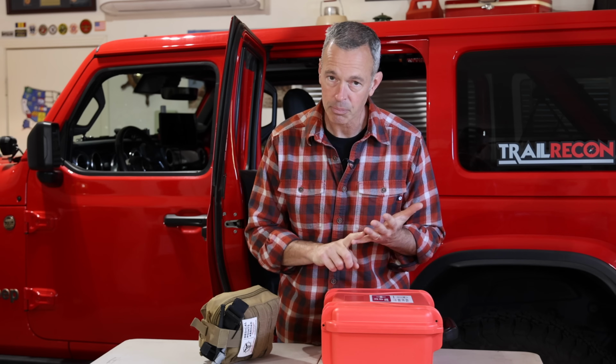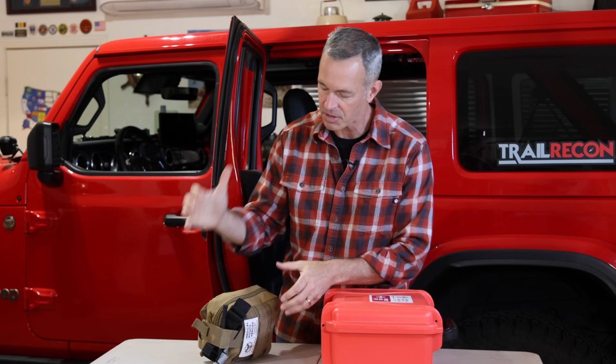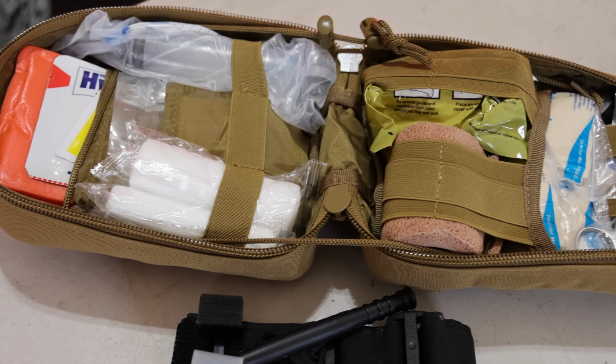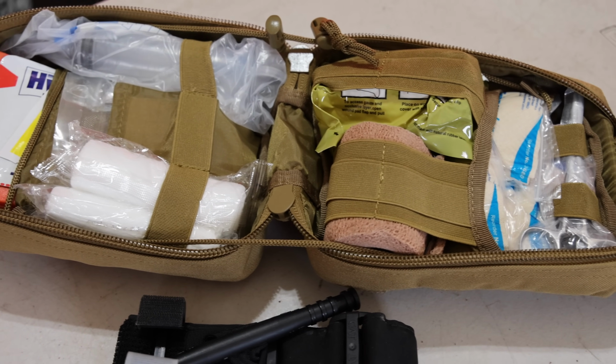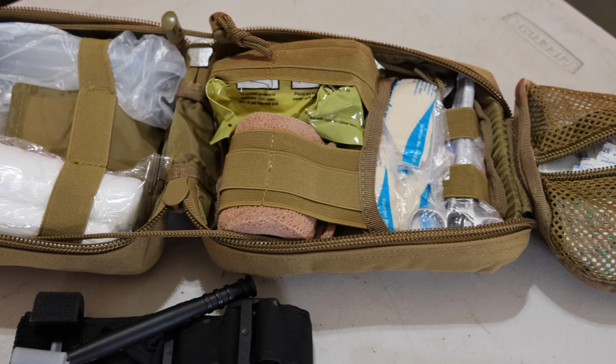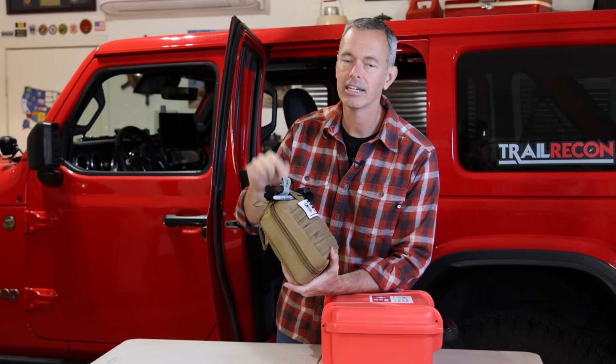Now, a couple important things to think about when you have a first aid kit in your vehicle. One, make sure it's not stuffed underneath a bunch of stuff and hard to get to. You want something you can grab and go. The other thing is, make sure you know what's in here. There's a lot of important gear in here that's going to save a life, and you need to know what's in here. And most importantly, you need to know how to use it.